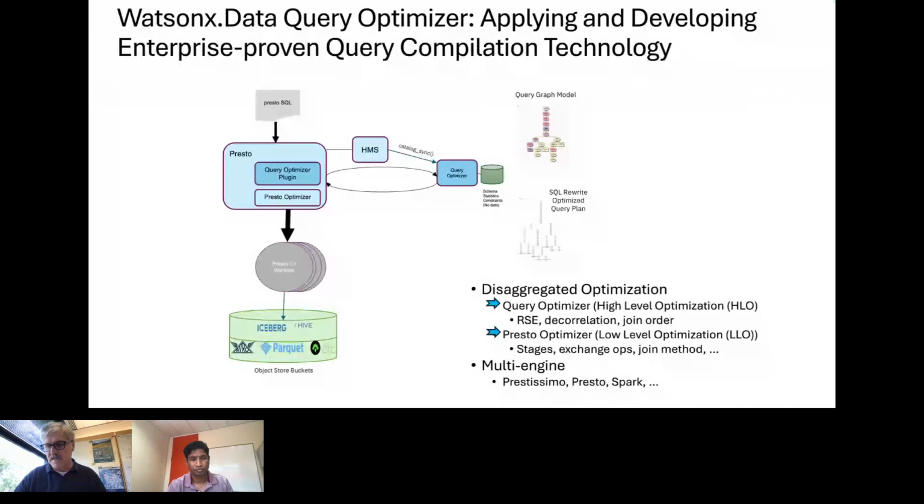And the focus was on testing out the Prestissimo 2.0 that Ashok explained. But in order to stress this Presto 2.0 better and make queries more executable, we introduced an additional optimizer on top of the Presto optimizer or compiler, which we call the WXD Query Optimizer. And it goes along the line of what Tim said this morning about disaggregated components. You can think of that as a disaggregated optimization, where you have a query optimizer that does high-level optimization, things like redundant scan elimination, decorrelation of queries, or determining the correct join order.